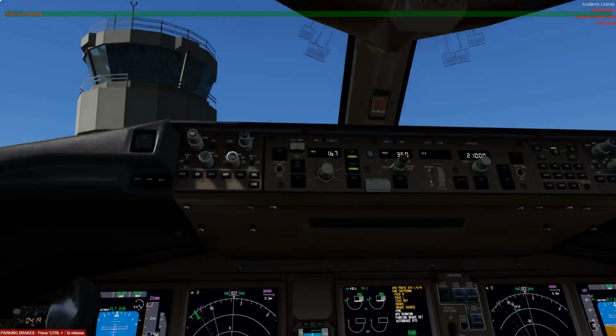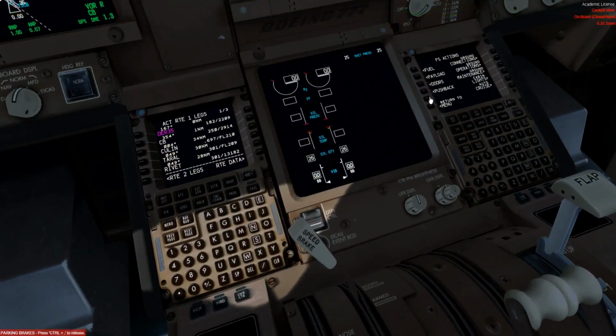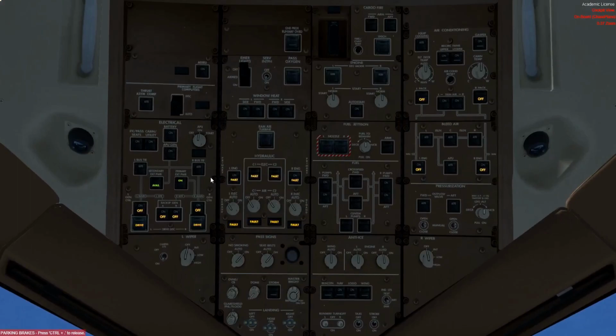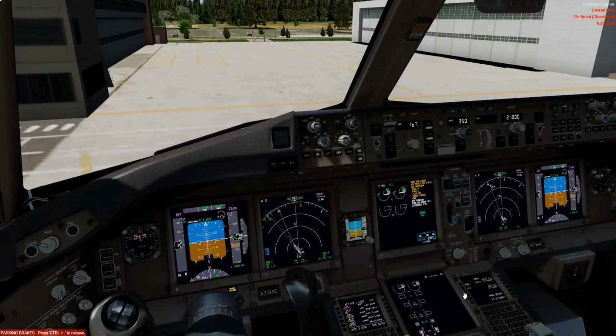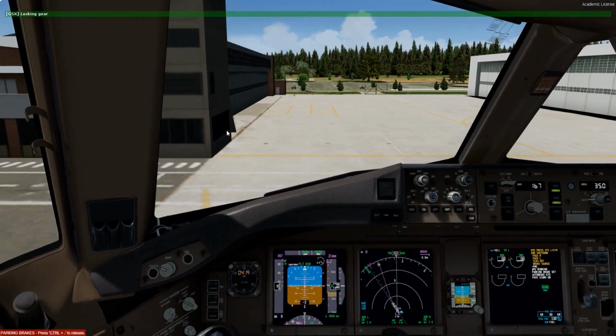Just gonna push now. Parking brake set. APU on. APU's on. Ground connections. Remove. FMC. Progress page. We're good. RNAV, VNAV, PEX, left and right. Hello, Captain. We are ready for pushback. Locking gear.